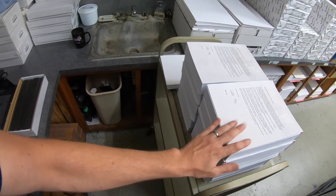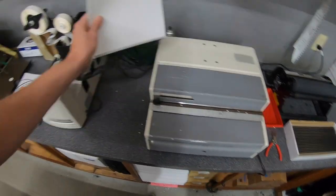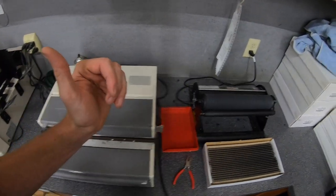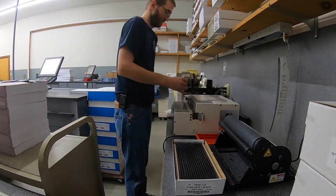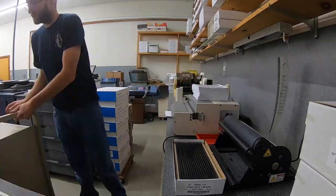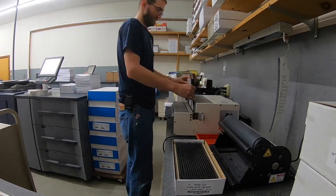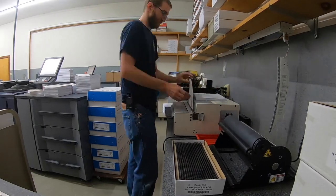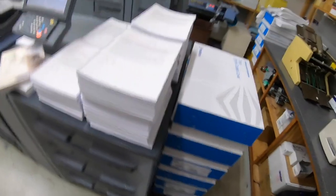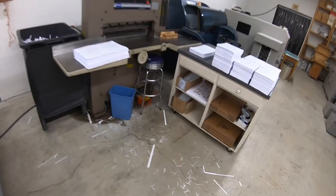And you just watched me cut down those and they need to be spiral bound, so we're going to do those quick here, then we're going to get back to the 1,000 books. Took entirely too long. That's why we're getting a machine to do it. Got those punched. Well, I did it.